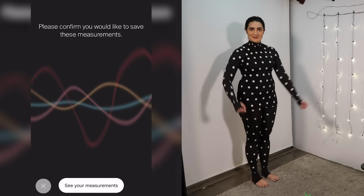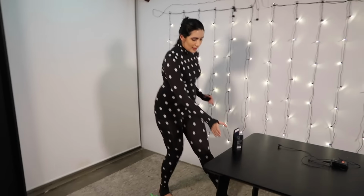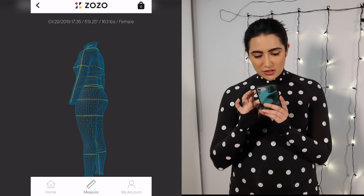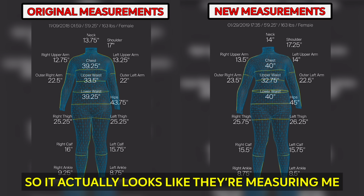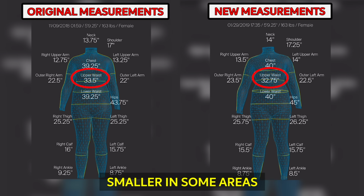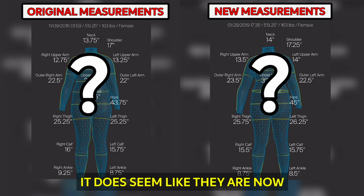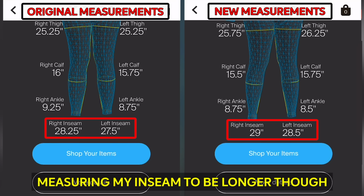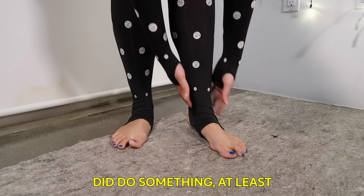You're done. The measurement process is complete. See the results on your phone. Awesome. Okay, great. So that was measuring part 2. How do I now see if there's any difference from the last time I was measured? Oh, okay, here we go. So it actually looks like they're measuring me smaller in some areas and bigger in others, which is pretty inconclusive. It does seem like they are now measuring my inseam to be longer though. So it seems like pulling the suit down did do something, at least.